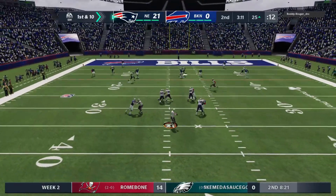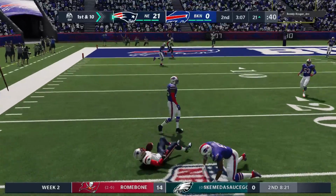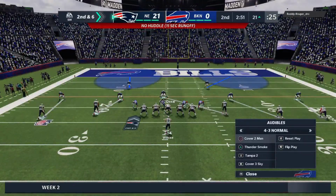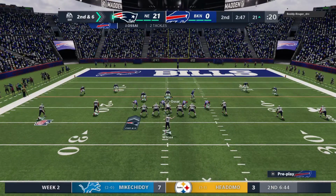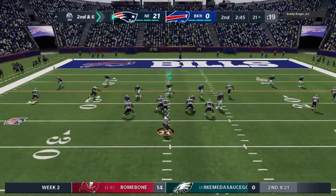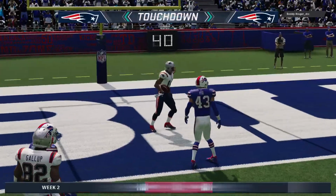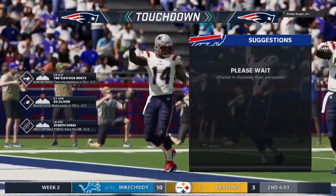On 1st down, Wilcox. Throw left side, complete. That's Freeman. They'll contain him to just 4. 2nd down. Gain of 4. It's now 2nd and 6 at the 21-yard line. From the gun, Wilcox. And he's in. Touchdown, Patriots. From 21 yards away.